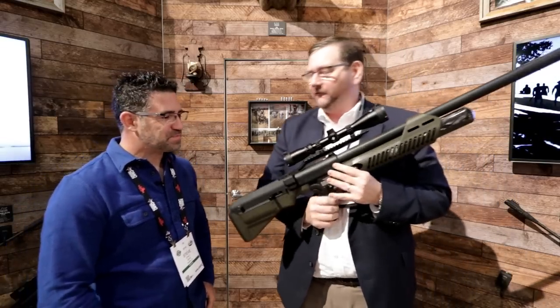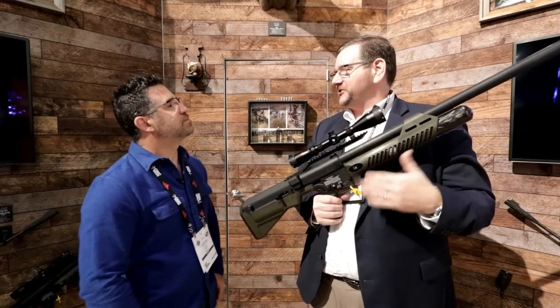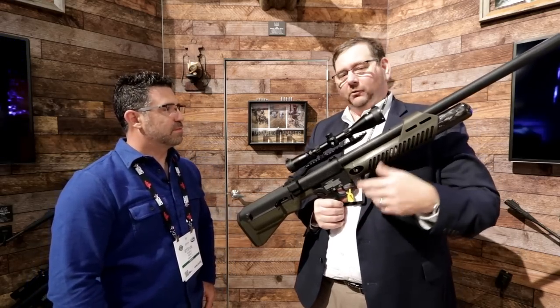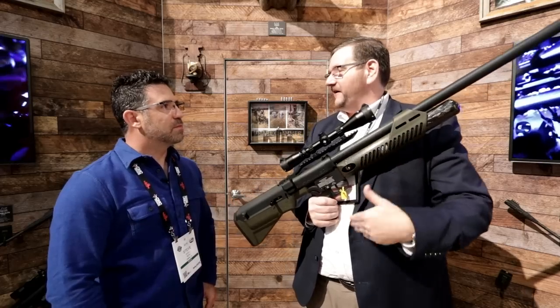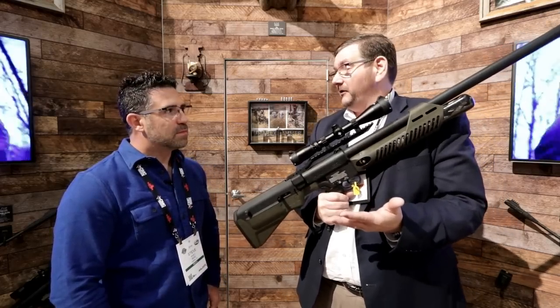Number one, first and foremost, is the power of this. We can go 750 feet per second with a 550 grain lead bullet. We'll have 550, 350, and 250 grain options. So we're talking about generating right over 700 foot-pounds of energy.